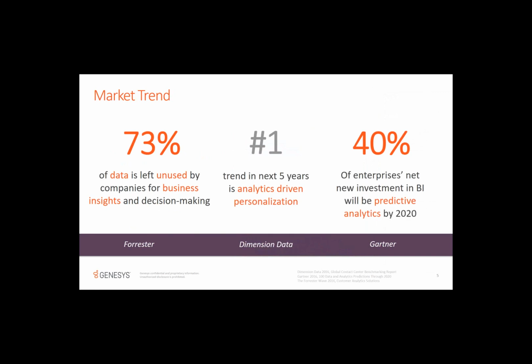And then finally, Gartner suggests that 40% of enterprises' net new investment in business intelligence, BI, will be predictive analytics by 2020. So, just 2 years away. But from that perspective, being able to understand what my customer is about to do next. Is this the customer about to switch, for example? It could be very important to me. Is this a customer that's very suitable for my new products, or not, as the case may be? So in that sense, these are the foundations behind the thoughts that we sent off earlier.